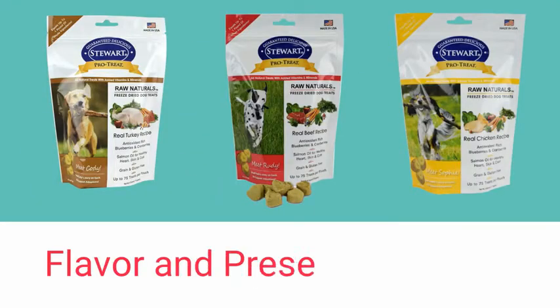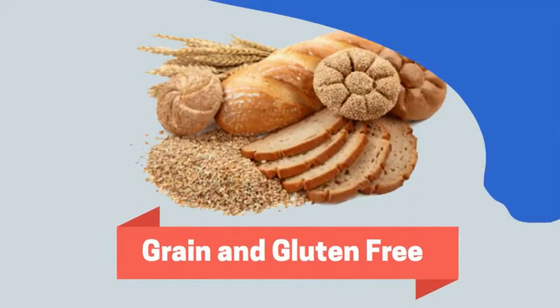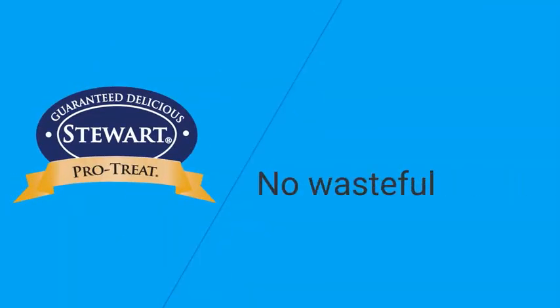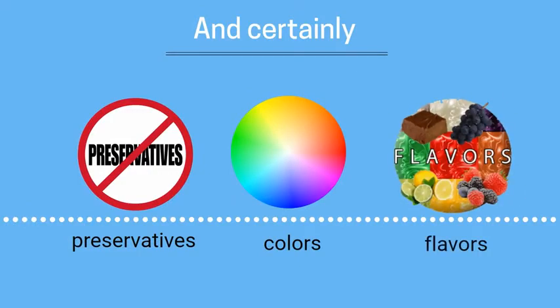Freeze-dried to lock in flavor and preserve nutrients. Sourced and made in the USA. Grain and gluten-free. No wasteful carb fillers. And certainly no artificial preservatives, colors, or flavors.